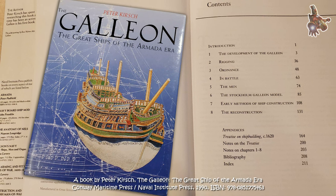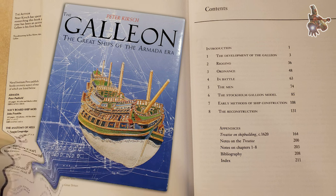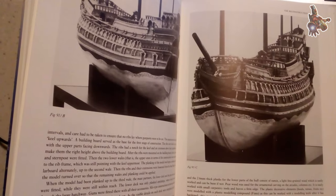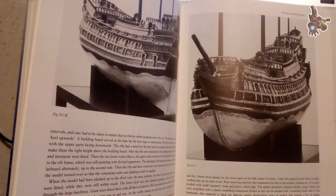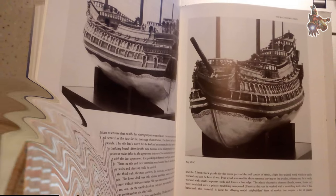The reconstruction of the Stockholm Galleon. There is a book by Peter Kirsch, The Galleon, the Great Ship of the Armada Era, Conway Maritime Press, about the naval development of the 16th century.